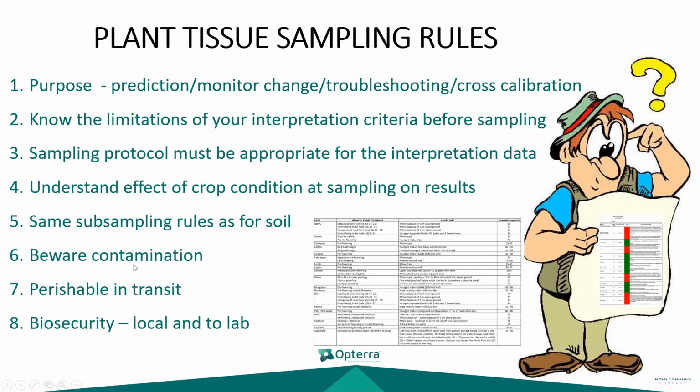Beware of contamination. Remember, plant samples are total analysis. They are hit with a very strong acid, which will solubilize every bit of nutrient that's on the leaf as well as what's in it. And we're really wanting to know what's in the leaf, not what's on it. So be careful of contamination. Dust is a common one, but there can be some contamination from hands during sampling if you're not careful. Remember, it's perishable in transit.